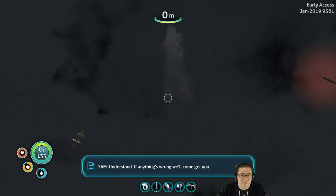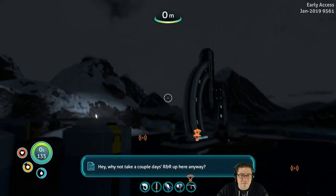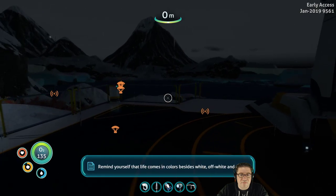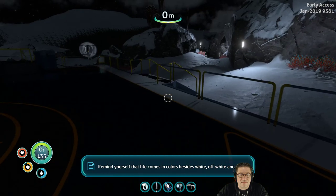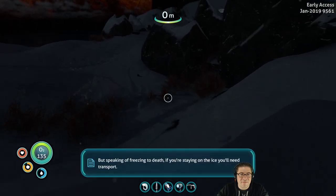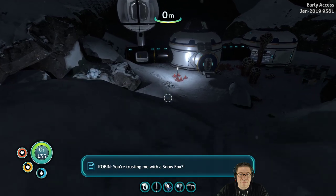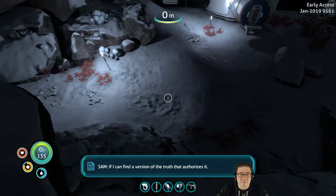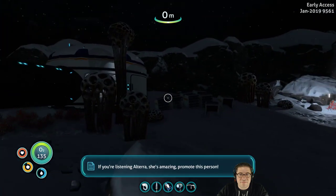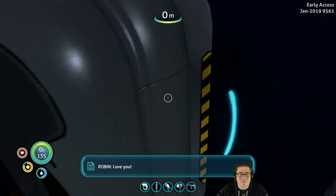Vespa. Understood. If anything's wrong, we'll come get you. Hey, why not take a couple days R&R up here anyway? Why don't you take a jaunt down here? Remind yourself that life comes in colors besides white, off-white, and gray. And temperatures below zero? No thanks. But speaking of freezing to death, if you're staying on the ice, you'll need transport. You're trusting me with a snow fox? If I can find a version of the truth that authorizes it. You're amazing. If you're listening, Altera, she's amazing. Promote this person. Sorry, you're breaking up. Love you!